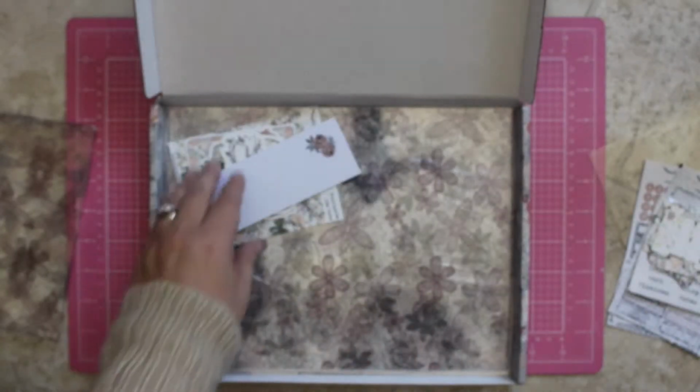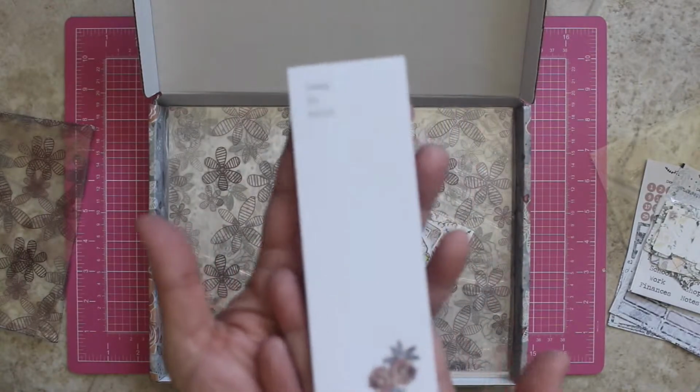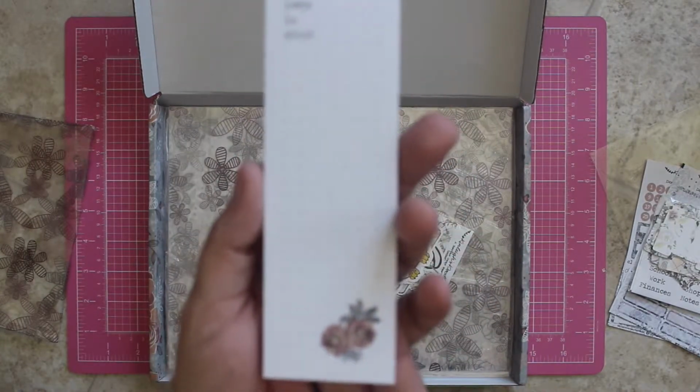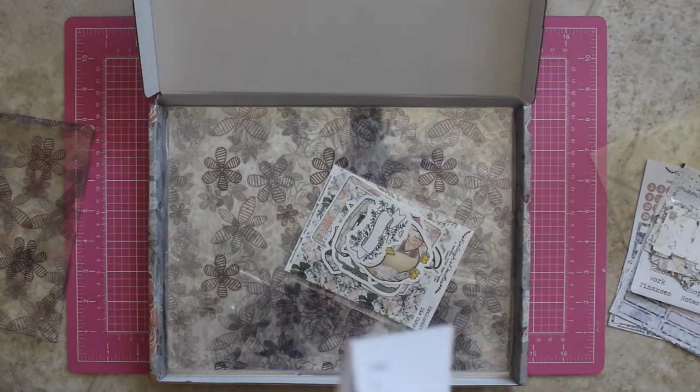That's cool. And then, okay, this is not a sticky note, but a thin notepad, which these are really nice. That flowers at the bottom. It's a dot grid. These are just really great and handy to have.